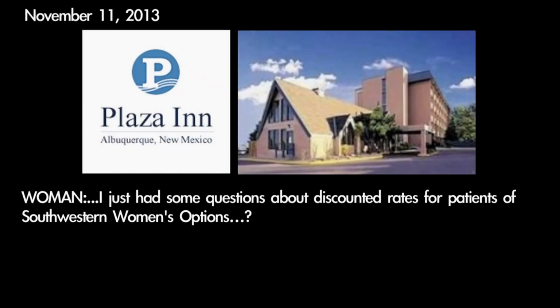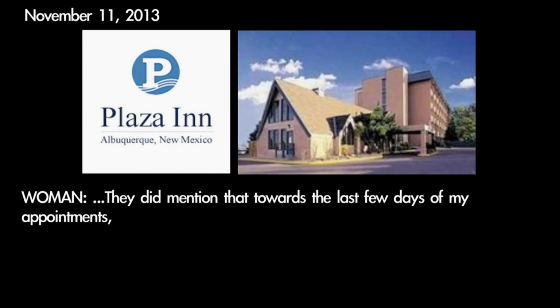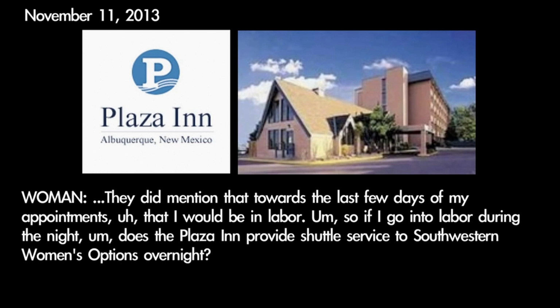Morning, Plaza Inn downtown Albuquerque. How may I direct your call? I just had some questions about discounted rates for patients of Southwestern Women's Options. $49 plus tax. They did mention that towards the last few days of my appointments that I would be in labor. So if I go into labor during the night, does the Plaza Inn provide shuttle service to Southwest Women's Options overnight?